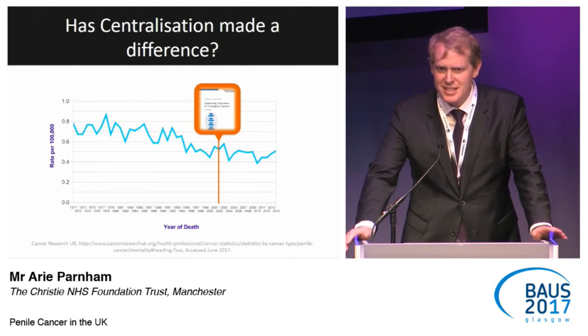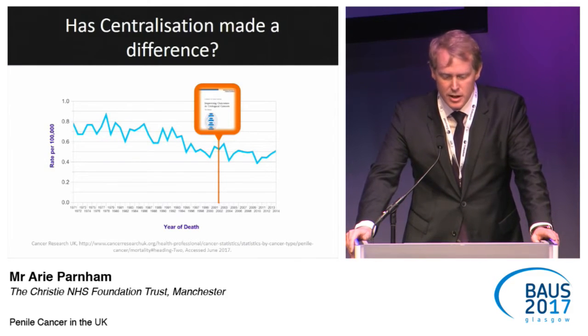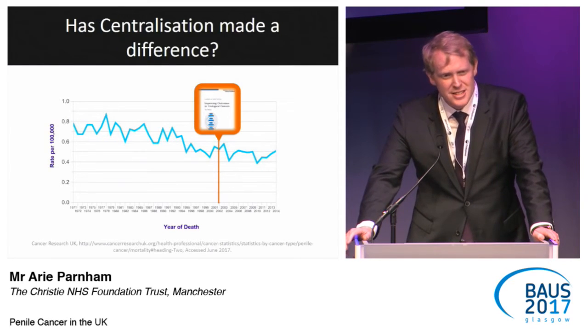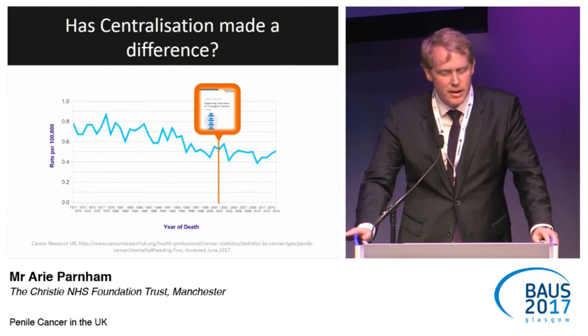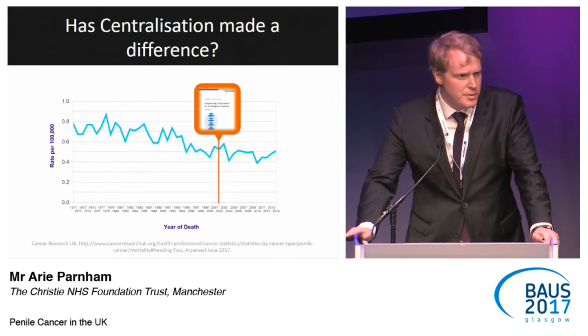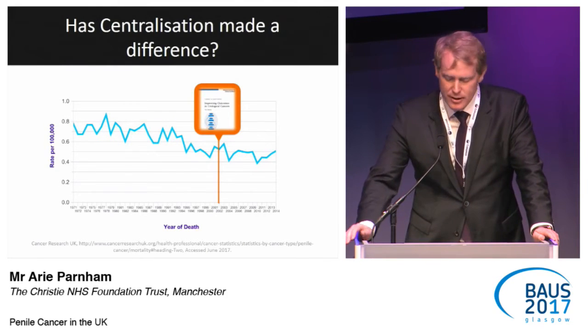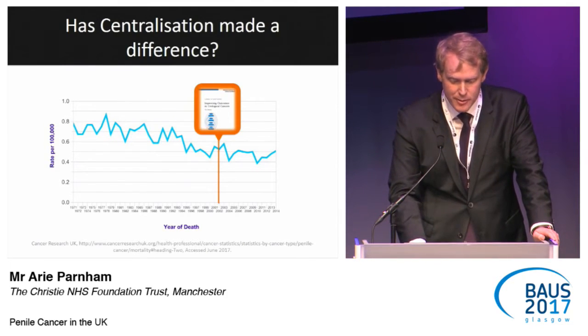I suppose the question though is, has it actually made a difference? And this is the number of deaths per 100,000 over a period of time, from 1971 all the way to 2014. You can see a gradual improvement over that period of time. And I've put in there a marker for 2002 where that document came out. You may get a little bit of a perception that it may be flatlining there a little bit, but that would be in the eye of the beholder, if that makes sense.